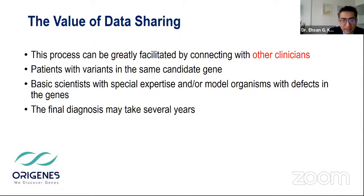So the value of data sharing is very important. This process can be greatly facilitated by connecting with other clinicians. We have to know each other. With patients and variants in the same candidate genes, we can find similar cases, similar phenotypes, and similar mutated genes, and then do functional studies, publish, and solve the problem. Basic scientists with special expertise in functional studies, such as zebrafish and mouse models with defects in the genes, can knock down the genes and see what happens in the phenotype, which can match the clinic of those patients who came to us and were categorized as undiagnosed cases.